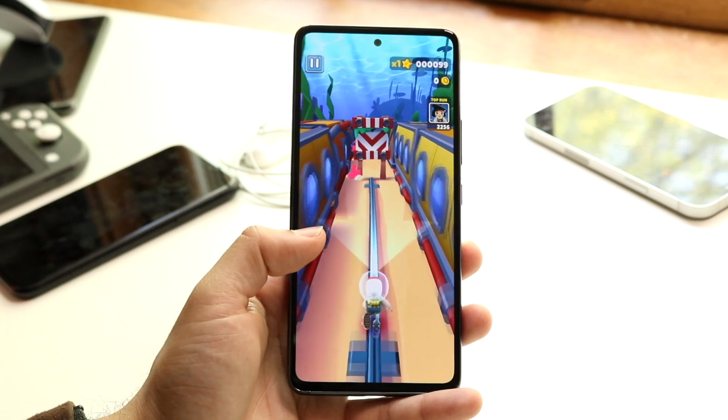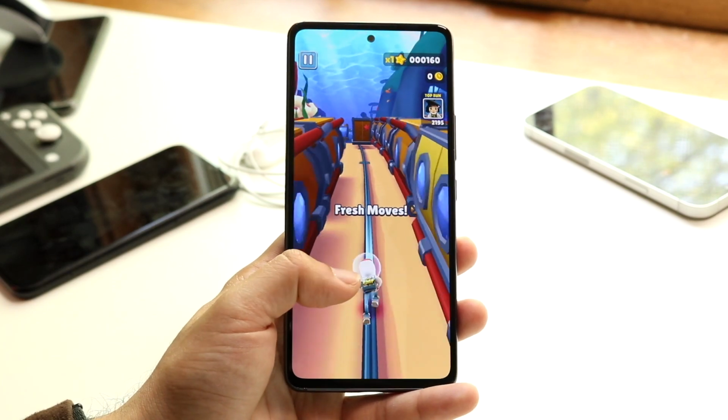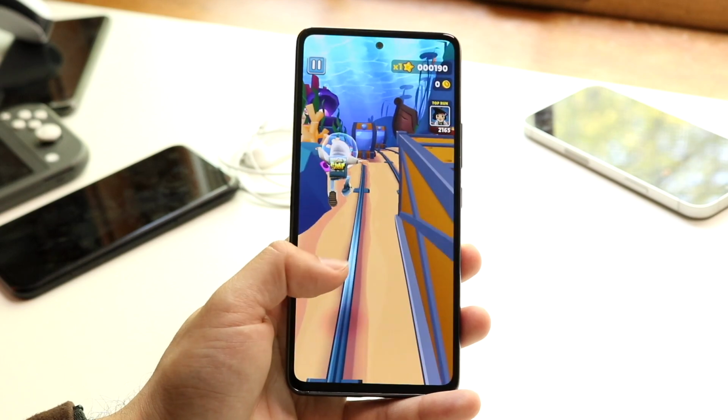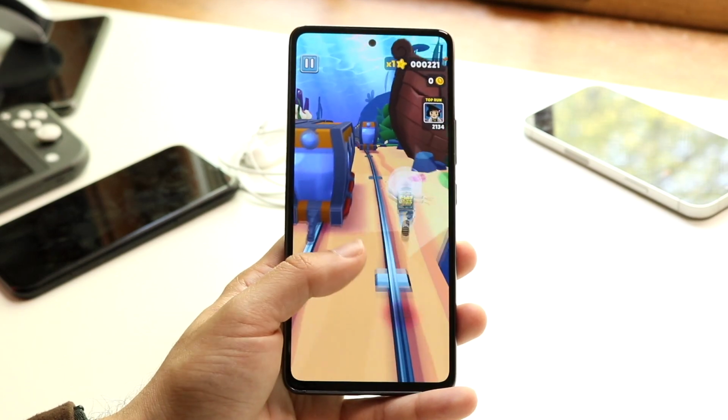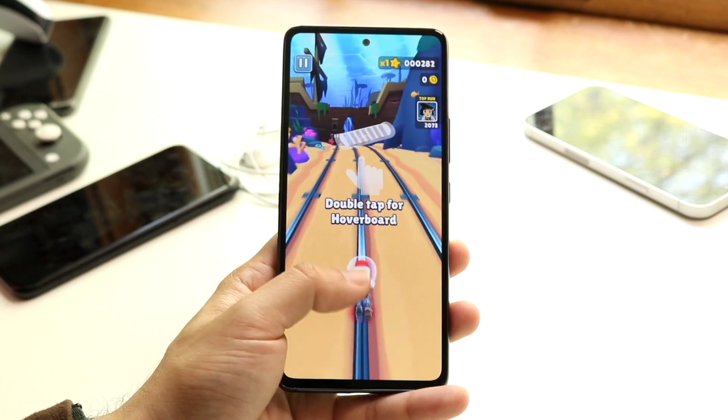On the backside, you're getting this complete plastic back. It's this frosted plastic back that was basically there, I think, on the Samsung Galaxy S21 as well. So it's basically the same exact thing I think they threw inside of that phone. You're getting this quadruple camera setup, which again is a nice touch.